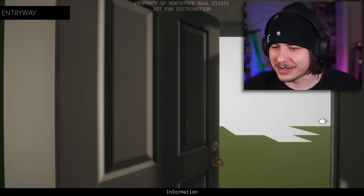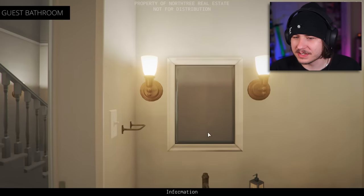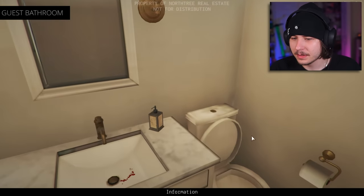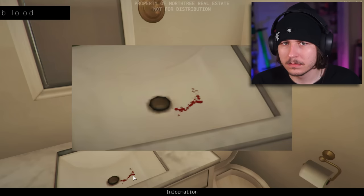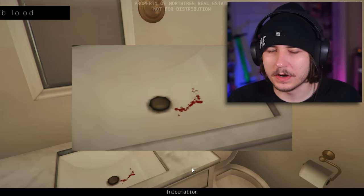Motherfuckers built this house on a Minecraft skyblock map, bro. What the f*** is this? I think this is the only room I didn't go into. This is this little baby bathroom. Is that blood? What the f*** is that?